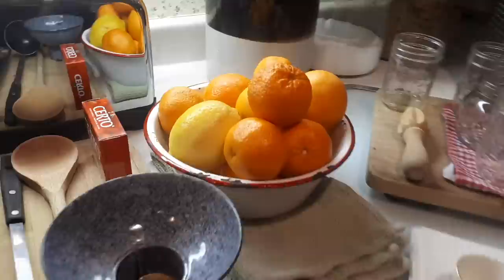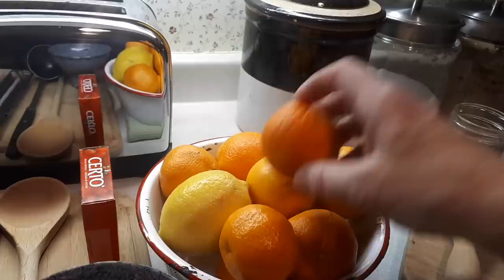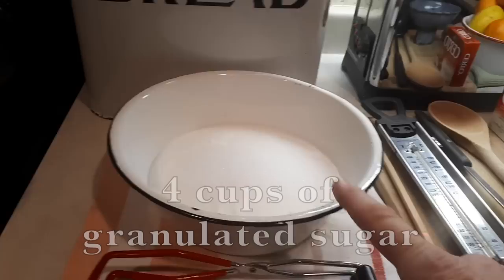I have everything laid out that I'm gonna need for the marmalade. I have navel oranges, a lemon, and some clementines. You can use a mixture of any citrus really if you like, but I'm using navel oranges, one lemon, and then I'm just gonna use the juice from these clementines. I have some of these that I wanna use up. So I wanna get about 4 cups of chopped fruit and juice, 1 packet of Certo pectin crystals, 2.5 cups of water, 1/8 teaspoon of baking soda.